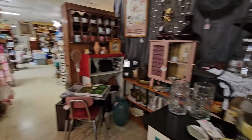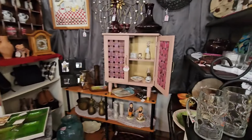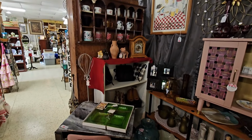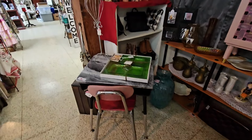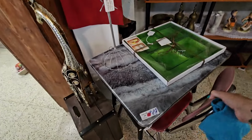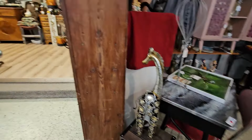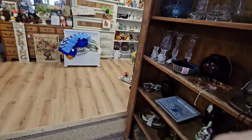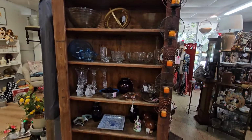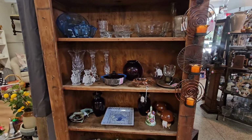And I'll give you a quick view of Sabrina's booth. They painted this at the car shop. This is an awesome desk and chair set. She won't let me take the giraffe. I can't believe it. And here's some more of her items. If you guys see anything here that you want, let me know and I'm sure I can get it to you. So let me go to the next booth.